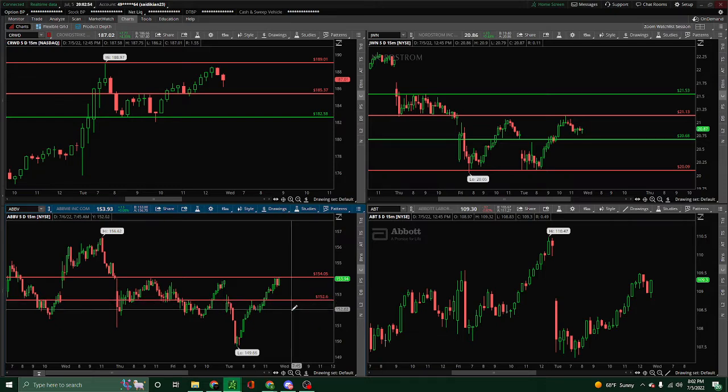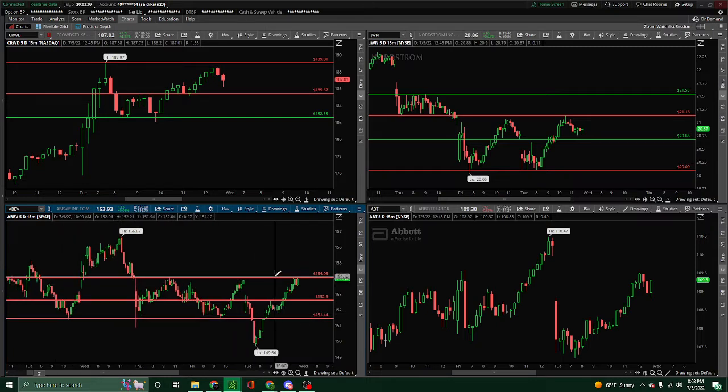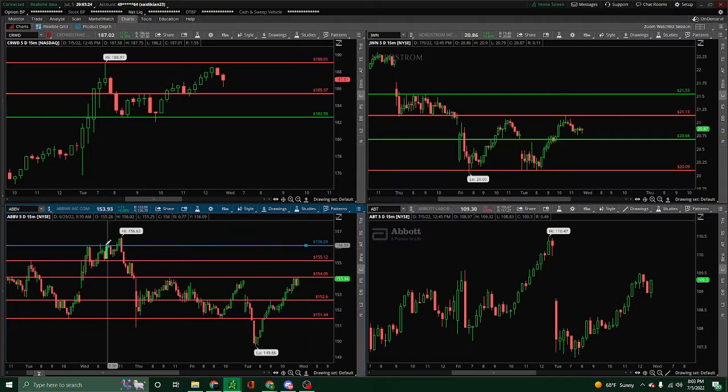Now, if it breaks below 152.6, we do have a target around 151.42. As you can see, it has tested multiple times at this level. If we do break above 154.05, we do have some resistance at around 155.12. If we break above 155.12, well, if it has enough volume, it could absolutely hit the high of day, which was on last Wednesday at 155.62. We do have a couple resistances here, so watch out for that as well.